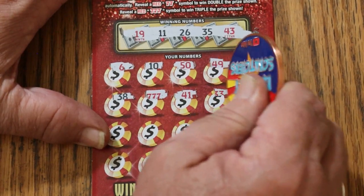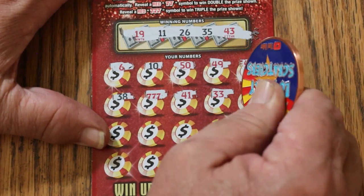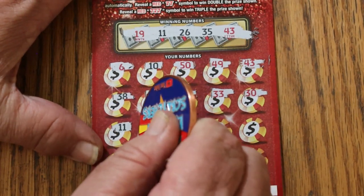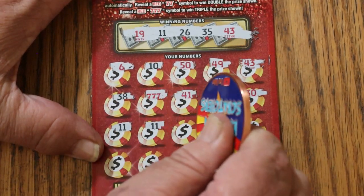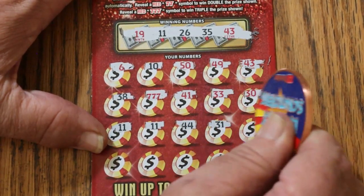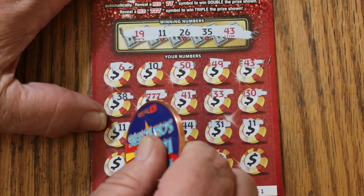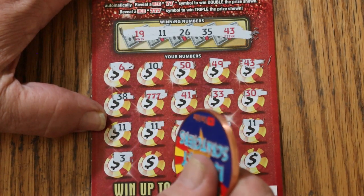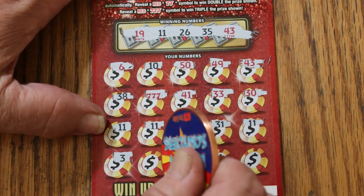41, 33, 30, 11, okay, we got an 11, two 11s, 44, 31, another 11. Well, if you're going to start a session, this is the way to do it. I don't remember if this ticket is easy or not, but this doesn't look like an AZ kind of event.